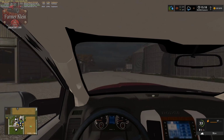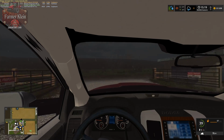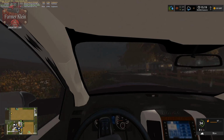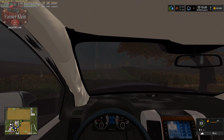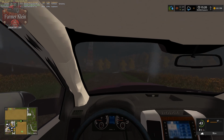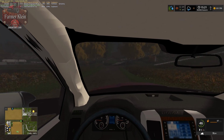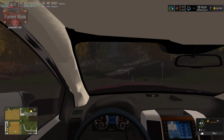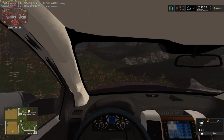I had the corn header already on the combine, all lubed up, all checked out, ready to go, and then it's still not ready to harvest. So just drop the head right there. The weather shouldn't affect it too much. It gets a little rough here.